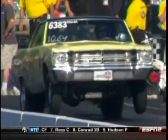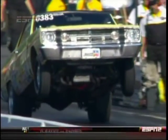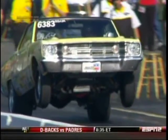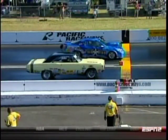Now watch this. Sean Blair, that's a 383 cubic inch automatic transmission Dodge Dart, lifting the wheels up. We said it before. We'll say it again. We love Super Stock. Now we love those wheel standers. We love photo finish. Private Ryan gets the win.